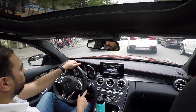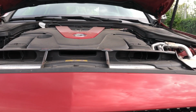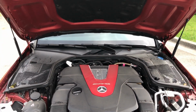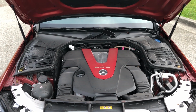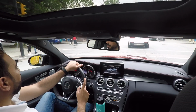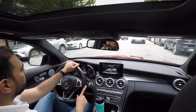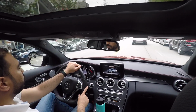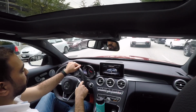Let's start with the engine. It's a V6 bi-turbo, so two turbos, producing 362 horsepower and 384 foot-pounds of torque. This car weighs 1690 kilograms. Power to weight ratio: 0.2142 horsepower to every kilogram.